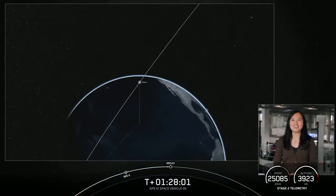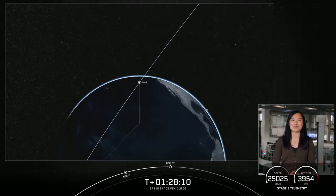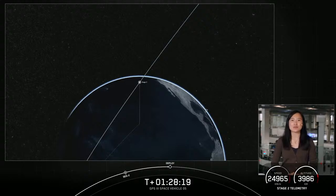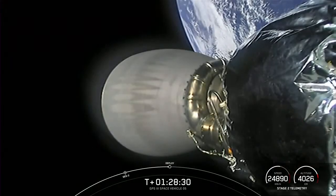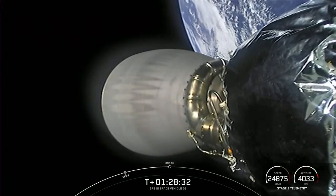Welcome back to our launch coverage for the GPS 3 Space Vehicle 5 mission for the U.S. Space Force. If you're just joining us, we had an on-time launch at 12:09 p.m. Eastern, followed by a successful ascent, stage separation, first stage landing, and 2 second stage engine burns. We have just one more major milestone coming up to complete today's mission, which of course is the deployment of the GPS-3 satellite from Falcon 9's second stage, which will happen here in just under a minute at T+1 hour, 29 minutes, and 20 seconds.